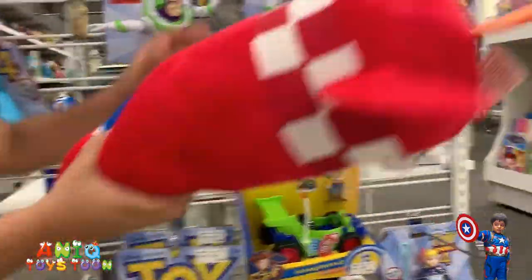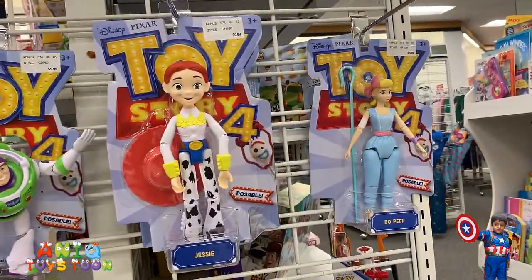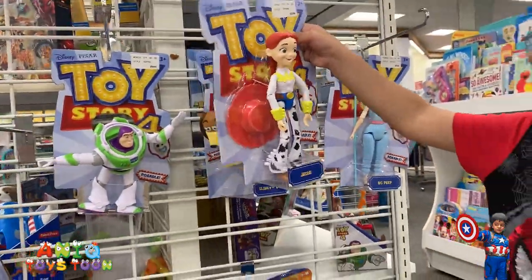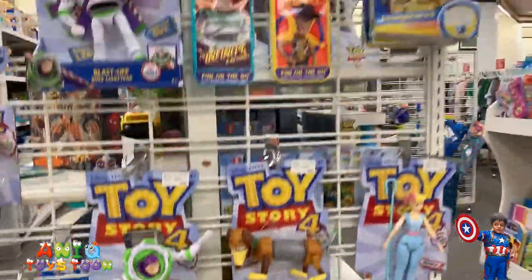And what is this? This is Bo Peep. No, this is Jessie. Sorry. This is Jessie. We have Slinky Dog. Daddy Bo Peep. All right, and then we also have this RC car.